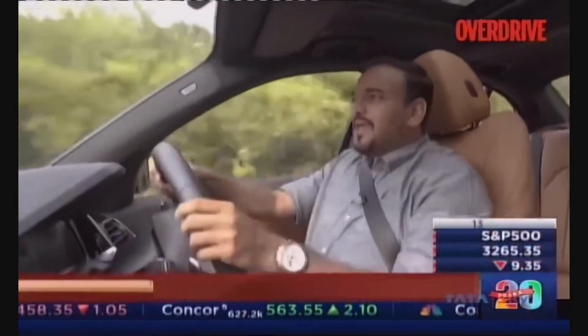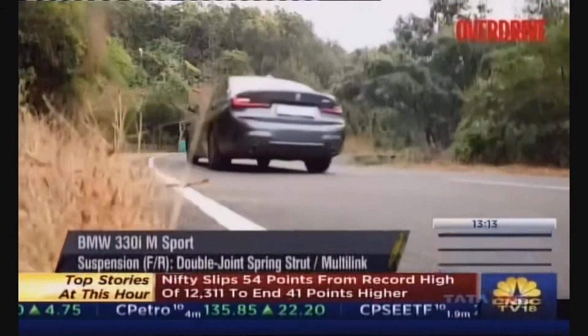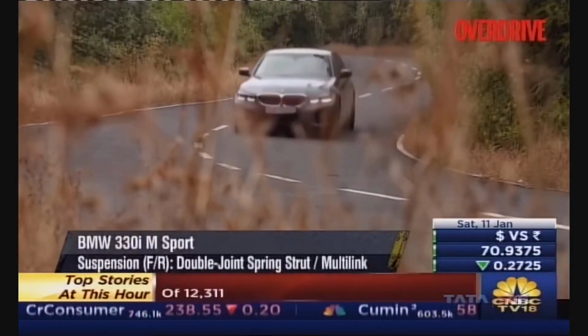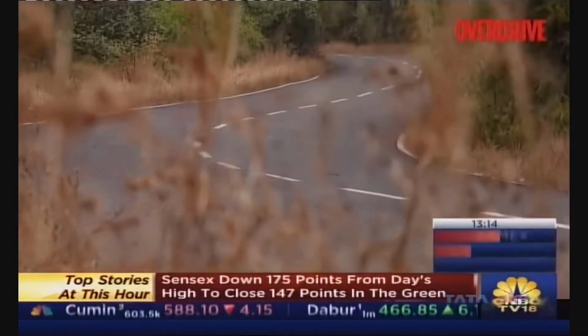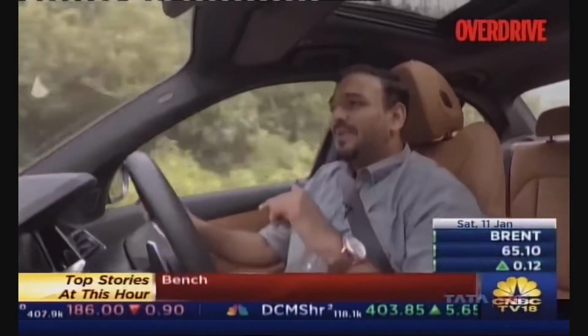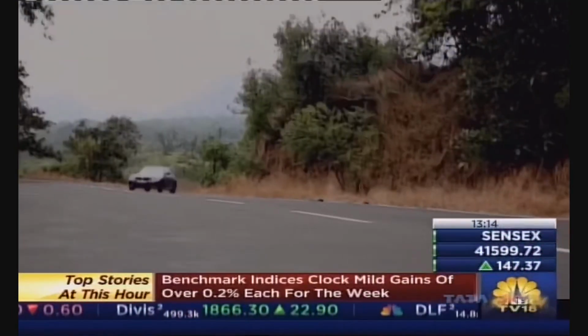And where the 3 Series hits the nail on the head is the handling dynamics of it. Compared to the 3 Series of the past, this one has those very sharp turn-ins, that predictable handling and all of that. And at the same time, it also has an excellent ride quality. So even if you aren't a driving enthusiast, and if you own one of these, you drive one of these, it will make you an enthusiast. And that's the beauty of this car. That's exactly what a BMW 3 Series should be.